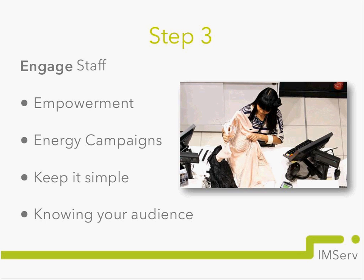Creating an energy campaign which involves providing posters, information on the intranet, and setting reduction targets which have an incentive for the team is another way of making savings. Healthy competition between stores and regions also provides energy savings and is another good way to engage your staff.